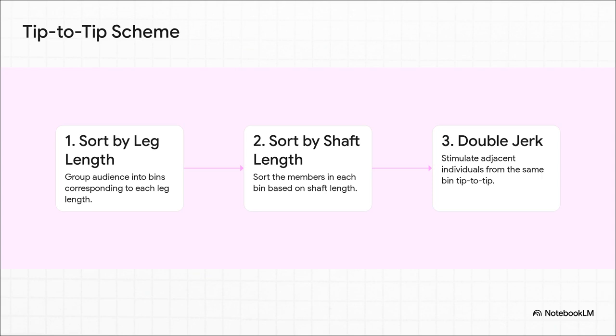Well, they lay out this super clear 3-step plan, specifically for the tip-to-tip method. Step 1, you sort everyone by leg length. Why first? Because that creates a level playing field. Literally. It takes care of the biggest penalty right away. Then, and only then, within each of those groups, you sort again by shaft length to fine-tune the pairings. What you're left with is a line of perfectly matched pairs, all ready for efficient adjacent stimulation.